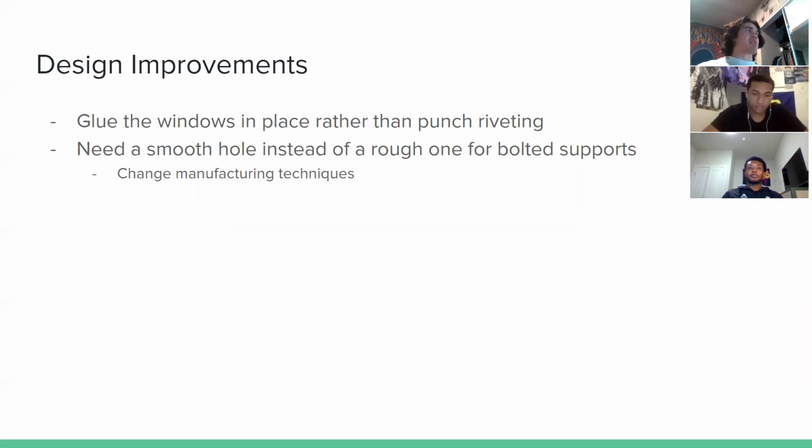The design improvement of using glue in the windows rather than punch riveting is an important improvement. First of all, you have less stress concentration due to that, and it also will most likely reduce the weight added on the plane. So using stronger and lighter material is better all around for the plane.